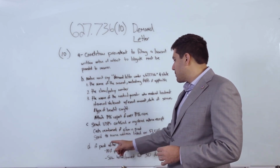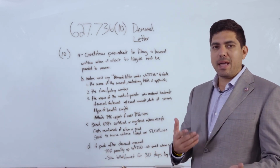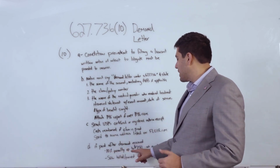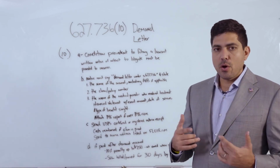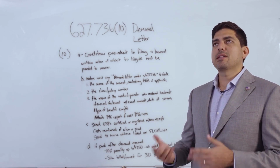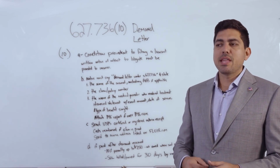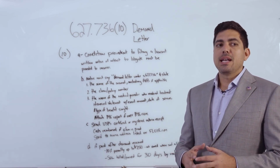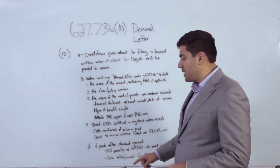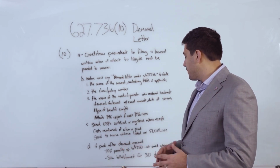Now, if they pay in response to a demand letter, okay, so I send a demand letter and they pay that day or the following day, they have to pay me a 10% penalty up to $250. So if they owe and pay correctly $200, they have to pay 10% of that. That would be $20. If they owe and pay $2,000, then they have to pay 10%, $200. Now, if it's $3,000 that they owe and they pay $3,000, it's capped at $250. It would not be $300. It's capped at 10% up to $250.